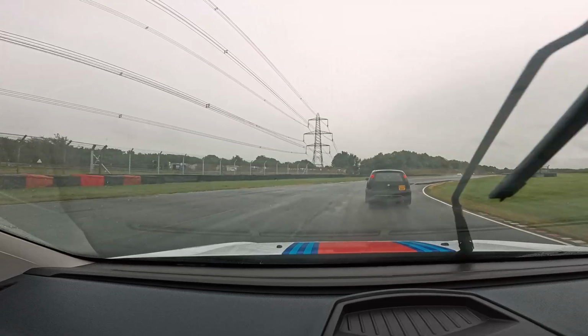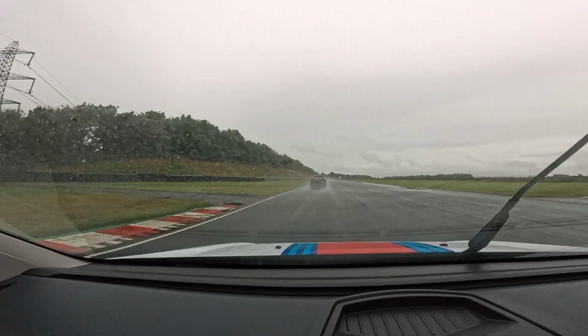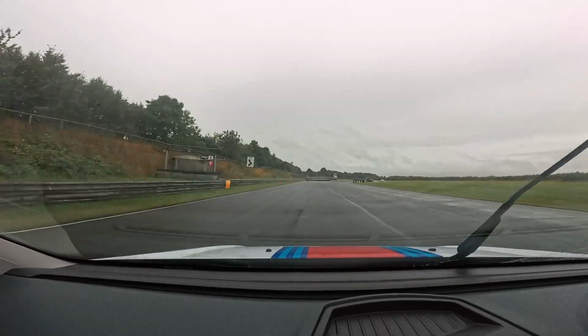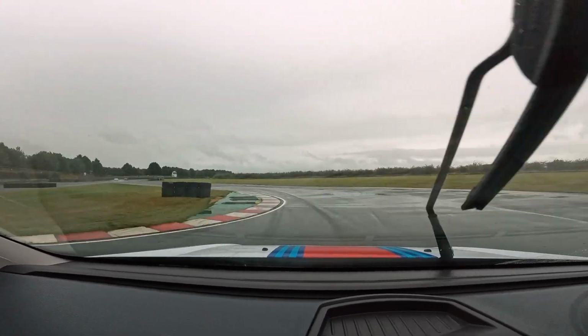Really struggling for grip with the car in front. I'm having a great time. Can really explore the limits of the grip out on the circuit today. But a late lunge, top end of third gear into the chicane. Job's a good one. Right, who's next?